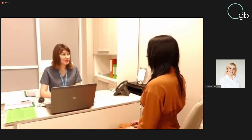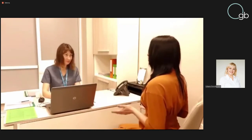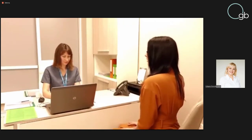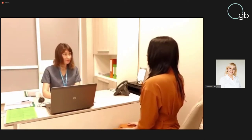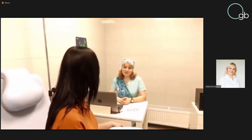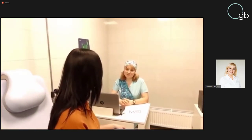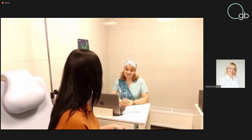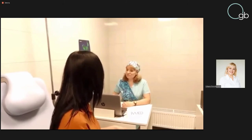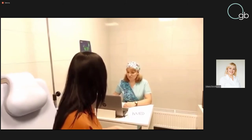To source donor oocytes, our clinic invites young healthy women to participate in an egg donation program. Once a woman has chosen to become an egg donor and looks for a clinic where the egg retrieval procedure will be comfortable, safe, and with a 100% fee guarantee, IVMED is a perfect choice. And now every woman can become an egg donor. An applicant has to meet a number of criteria.